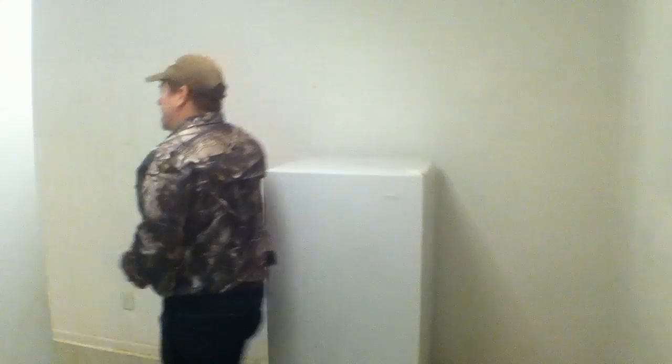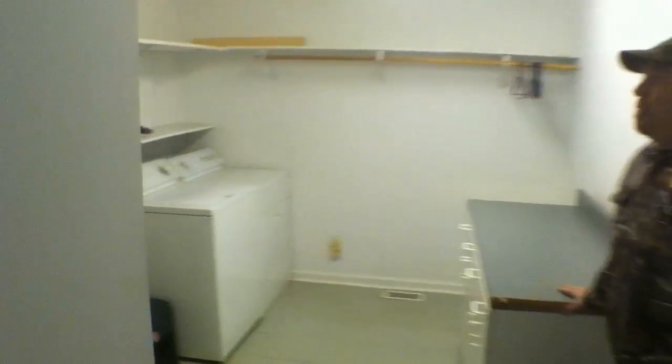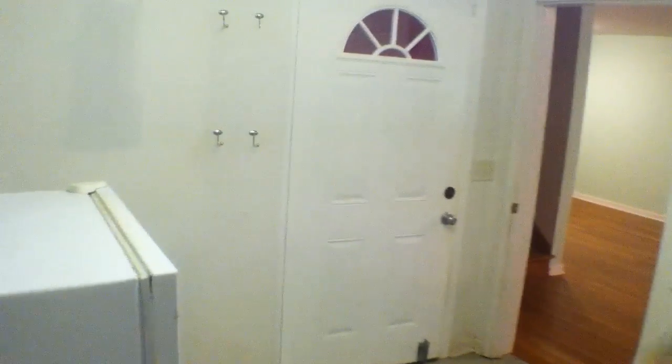We go into the laundry room. Got another bathroom in here, and this is probably one of the larger laundry rooms I've ever seen. It's got a chute from the top floor. You drop your clothes down, nice and easy. You only have to lug them back up instead of down and up.